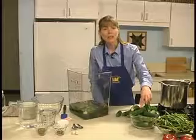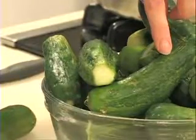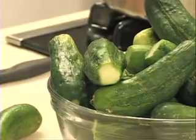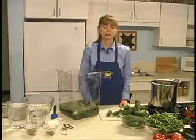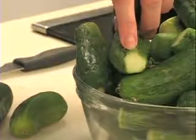You'll notice the irregular surface of the pickling cucumbers. It makes it important that they're scrubbed well. Then after they are, rinse them and drain them on a rack. Cut 1/16 of an inch off the blossom end of the cucumber.